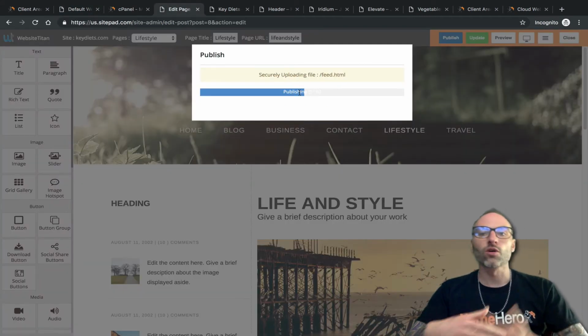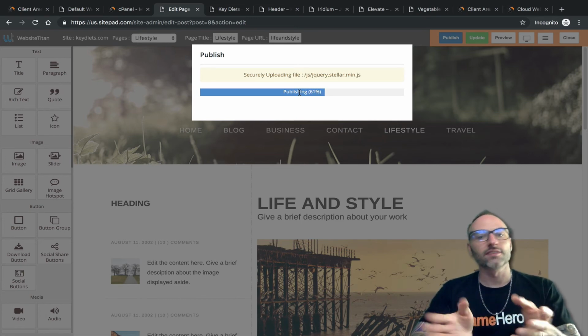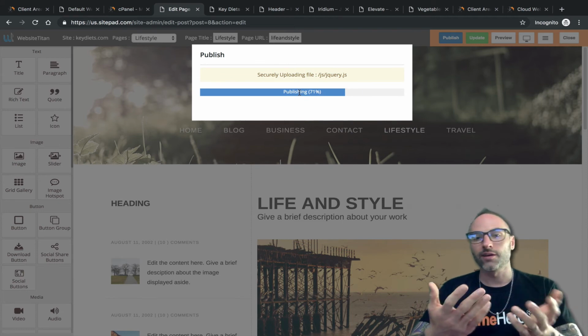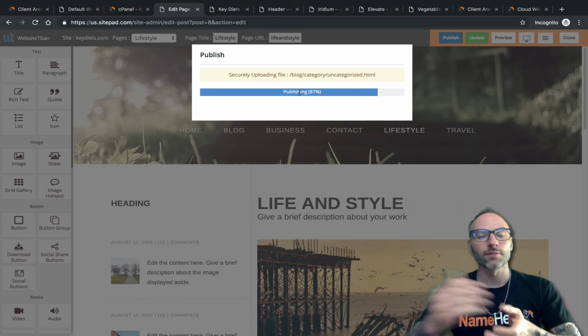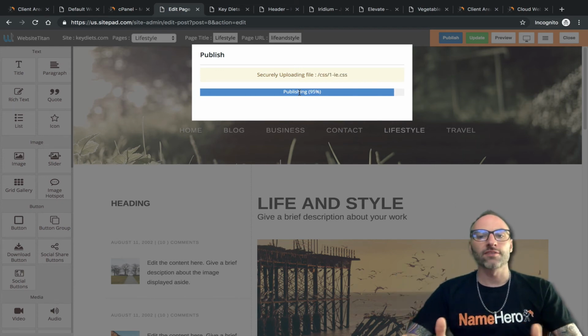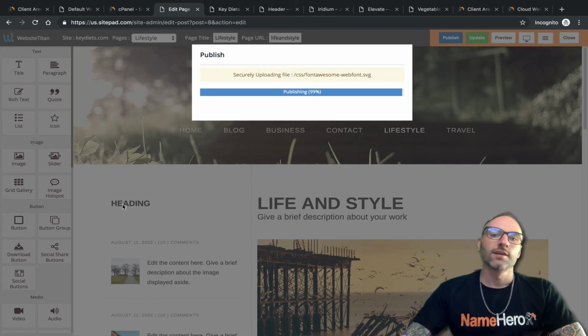Now, of course, the more pages you have, the longer this is going to take. So this is just an example video, a couple preset pages. So we're already at 71%. Now, if you come in here and you develop 20, 30, 40 pages, it might take a little bit longer to publish the whole thing. So have some patience based on how big your website is. So you can see we're almost finished here. Just getting the last little bit of the fonts.